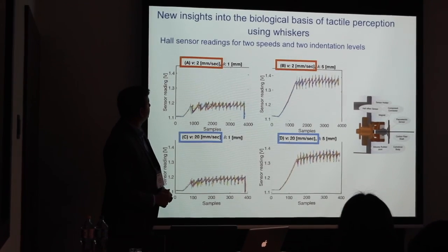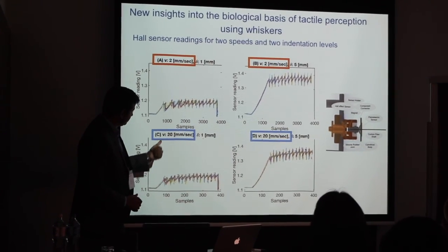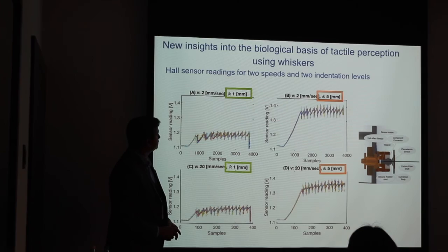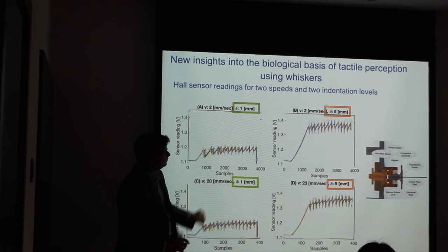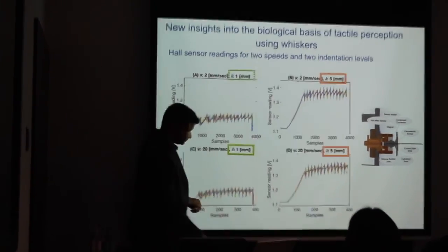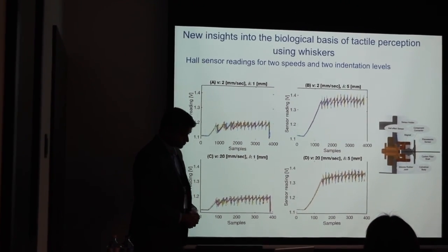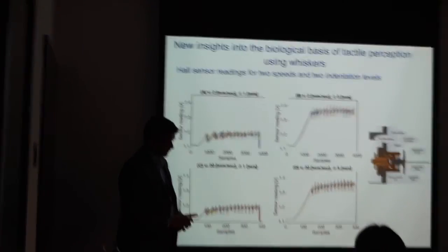Inside the orange box is 2 millimeters per second velocity, and the blue box mentions 20 millimeters per second velocity. Inside the green box is 1 millimeter indentation, and the yellow-orange box is 5 millimeters indentation. Here the y-axis is sensor reading measured in volts, and the x-axis is sample rate. The graph shows that increasing indentation caused an increasing magnitude of Hall sensor reading.